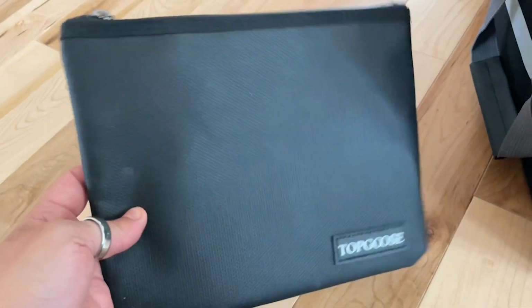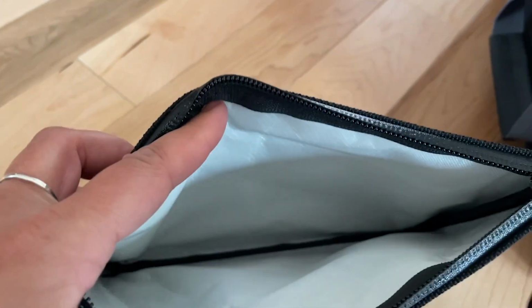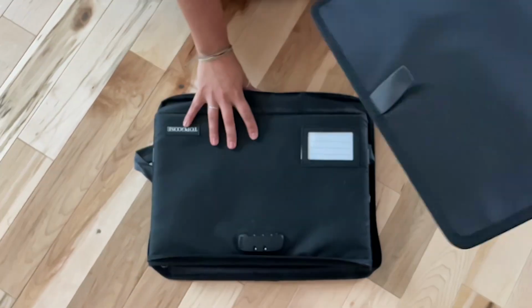It also comes with this really cool bag, and this is also fire resistant. You can even use this if you have money you want to stow away. It also collapses down when not in use. So if you do want to store this away, easy to do.